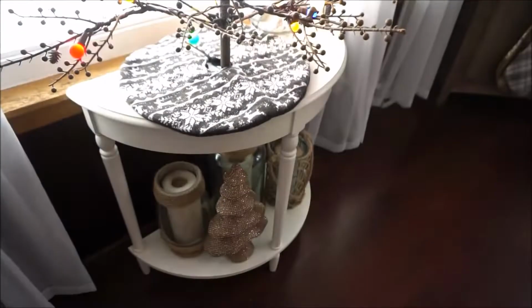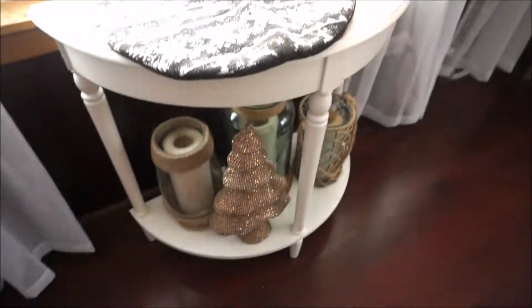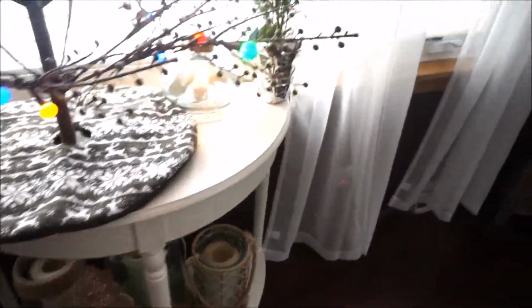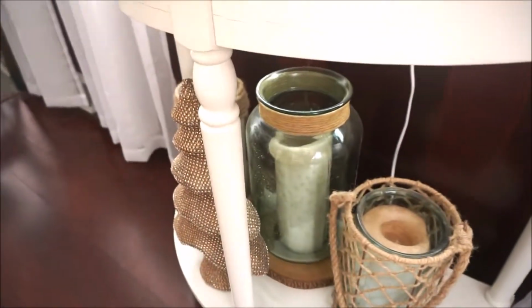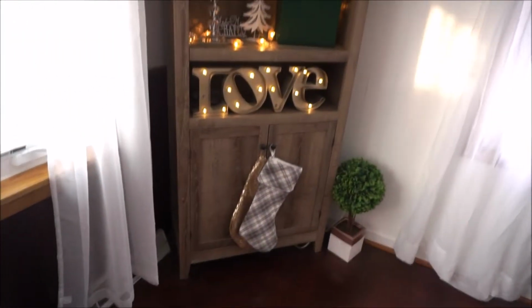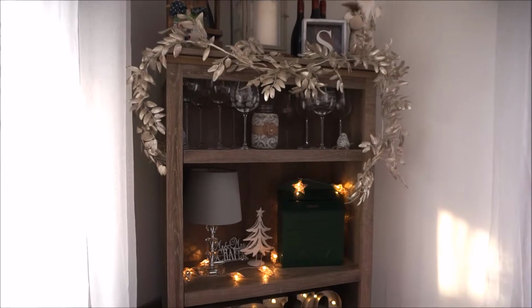And then I have this little half circle table here that I found at Target.com. And then just a few decorative pieces on there. I have this little plug-in nightlight that I recently purchased from Kirkland's, and then under that I have some lanterns with some large candles. Next up we have this shelving unit that we received as a bridal shower gift.